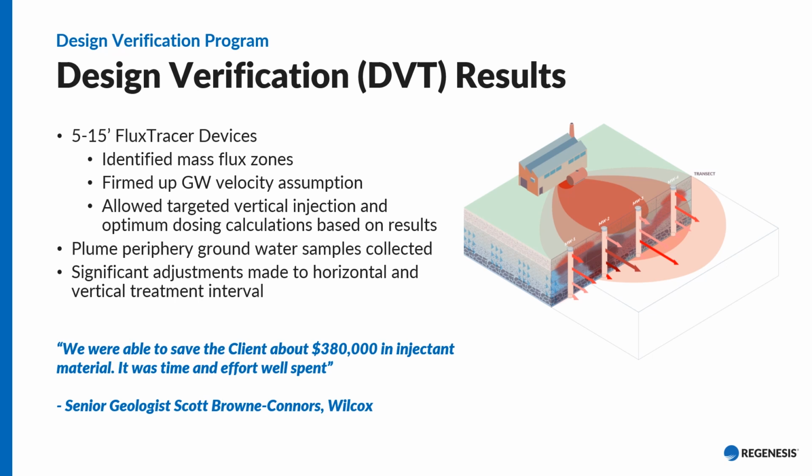Then the last bullet, horizontal plume. We conducted some additional delineation on the horizontal side, honing in on where the main bulk of this contamination was moving from a horizontal standpoint. That resulted in a decreased overall barrier length of about 44%. So when you combine all that together, there was a great reduction from our initial assumptions based on some design verification field activities that resulted in about $380,000 of saved money for the client in the overall remedial plan. So clients really like saving money.